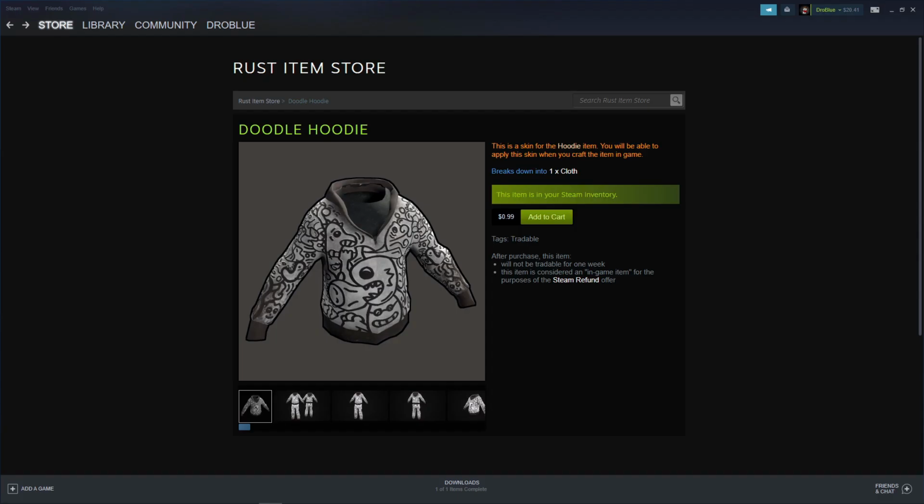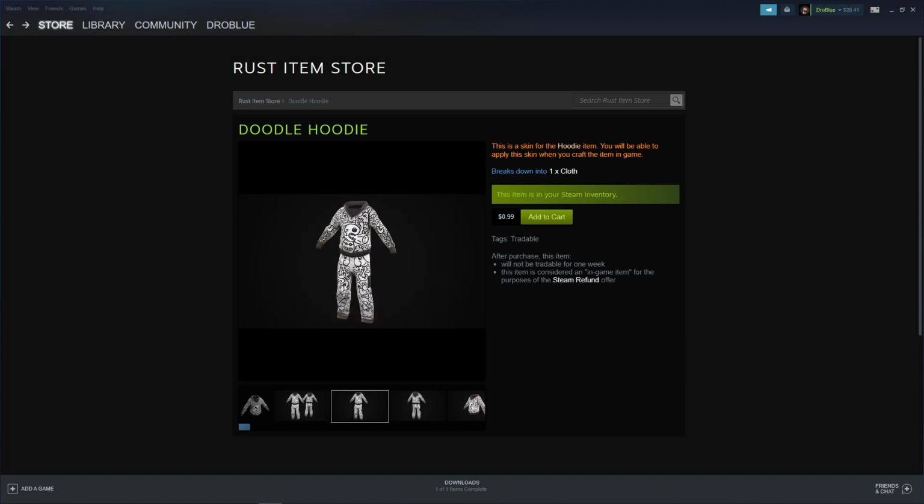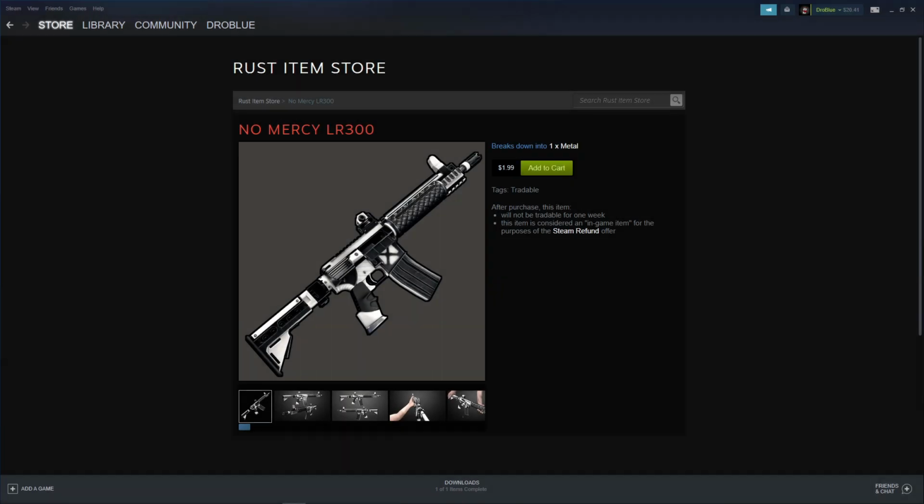Finally, overall, I do think this set will be very profitable, and it'd be a great purchase for the long term, and it'll be exciting to see the rest that could come off with just the beginning of the release of this set. My second pick for this week is going to be the No Mercy LR.